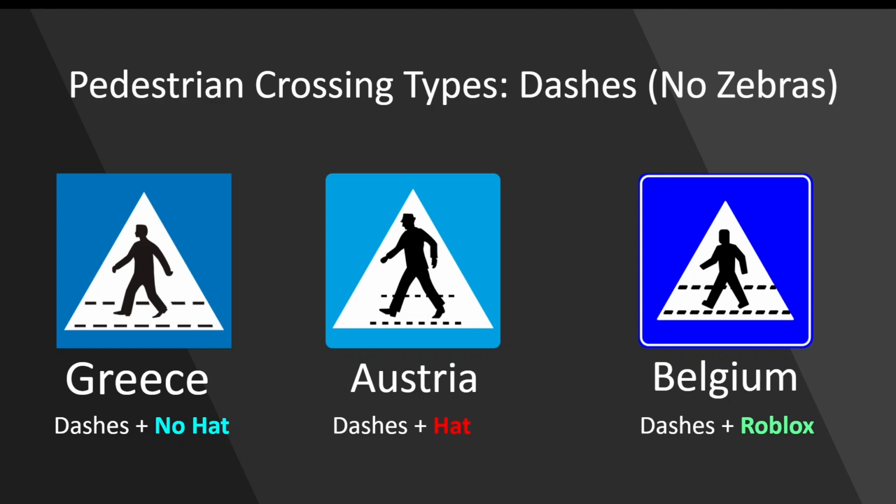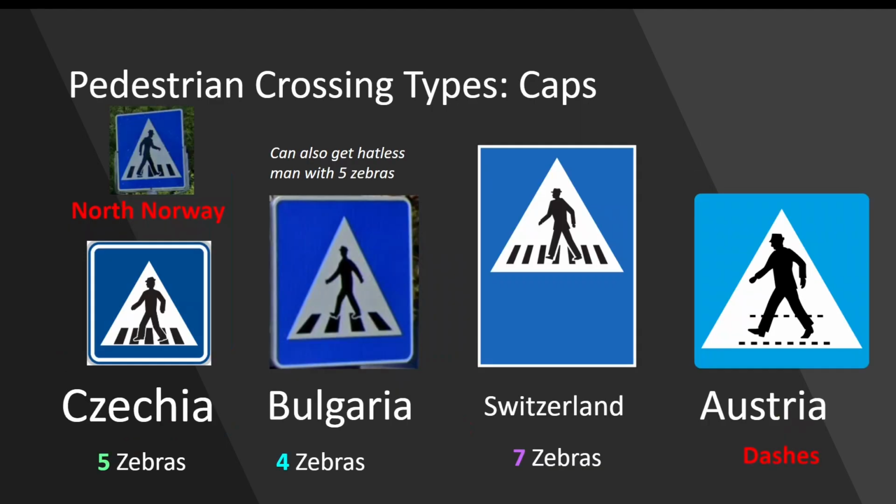For these 3 countries, I was not able to find any zebra crossing pedestrian signs. And this is Greece, Austria and Belgium. Austria has a hat with shoes, Belgium looks like some kind of Roblox thing going on, and Greece has no hats. You can also get pedestrian crossings with hats.